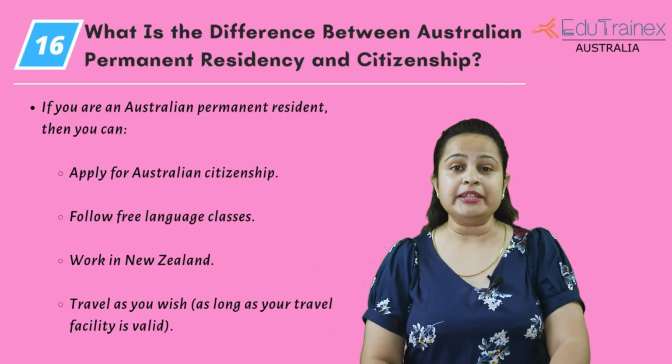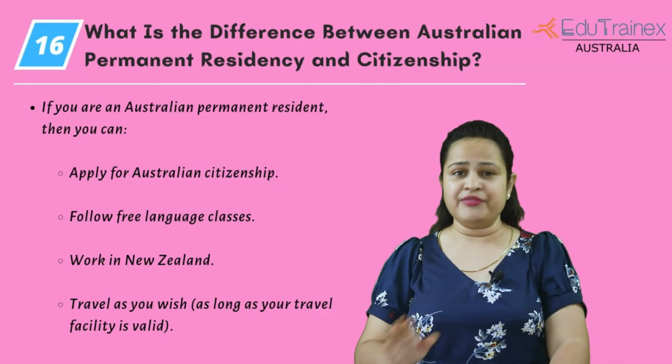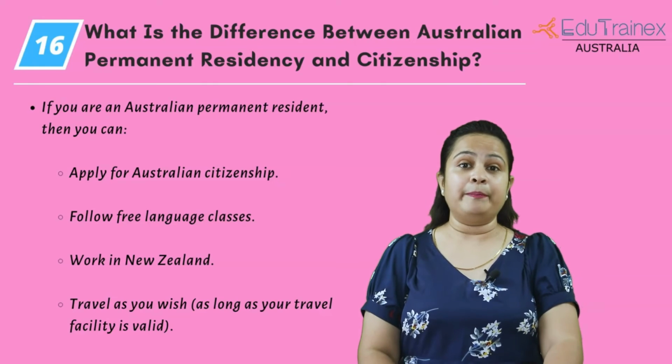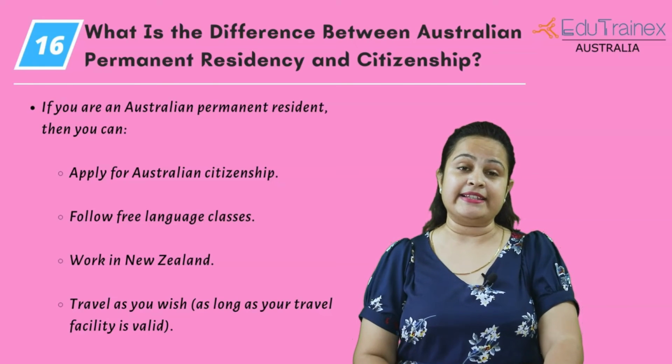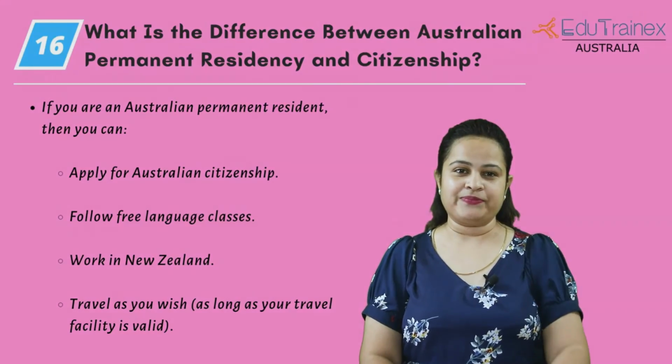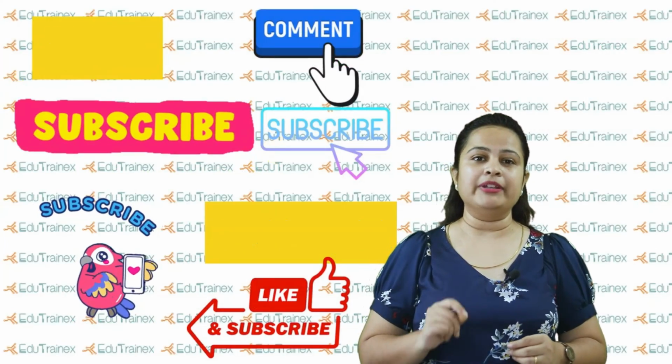So the Australian immigration program runs every year, and in the year 2019-2020, the majority of the permanent visa applicants came from India. Following India was China and then the UK. So that was all about Australia Permanent Residence Permit.